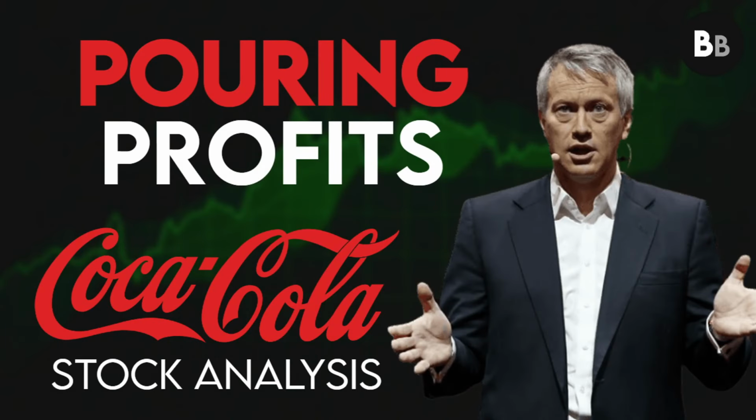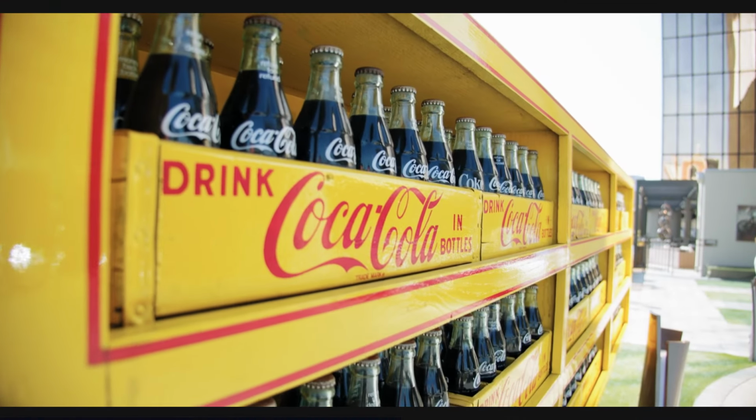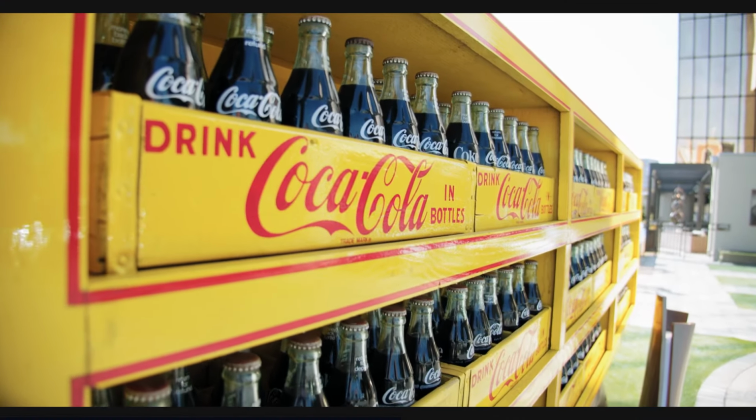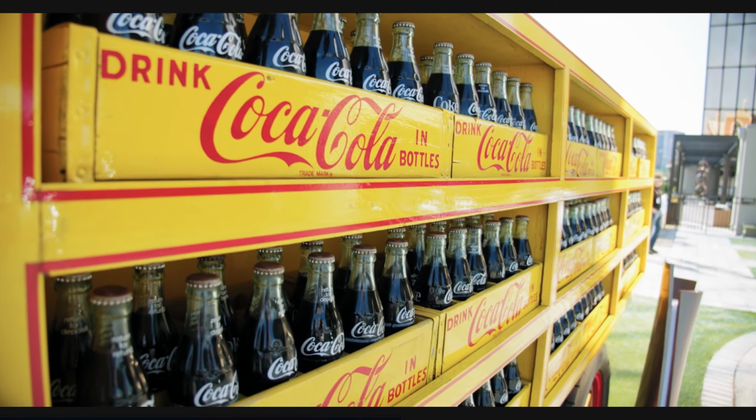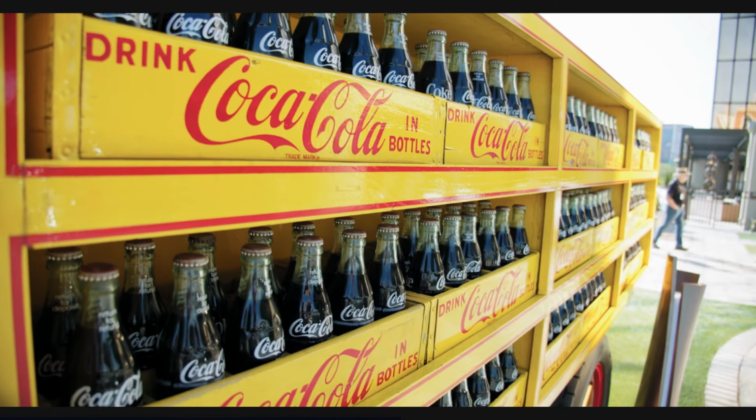Today we'll be covering the Coca Cola Company, stock ticker KO. Coca Cola is a renowned multinational beverage company that specializes in the production, distribution, and marketing of a diverse range of carbonated and non-carbonated beverages. With a rich history spanning over a century, the company has become synonymous with its flagship product Coca Cola, a beloved soft drink that is enjoyed by millions of people worldwide.